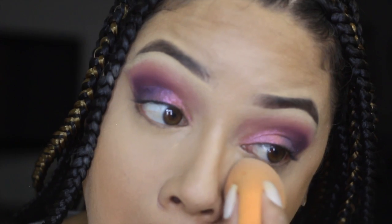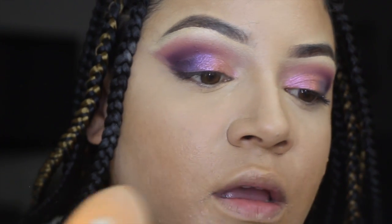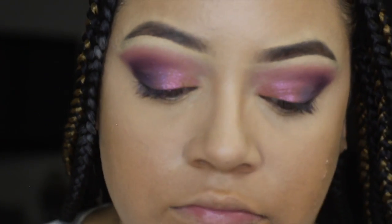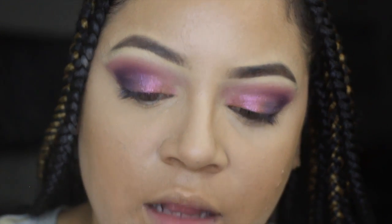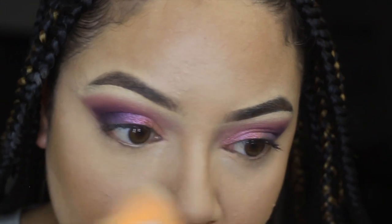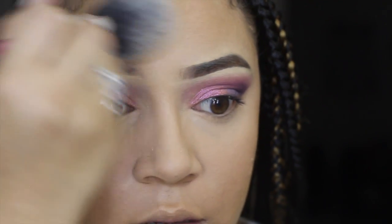Maybe I should have got a translucent color, not the medium one, to see. Because when it comes to my translucent powders, I like them to have a yellow undertone, not a beige color. So now I don't even know if I'm gonna like this. I don't know what made me get this shade. I'm just gonna dust it all over my face. I'm really looking crazy right now.